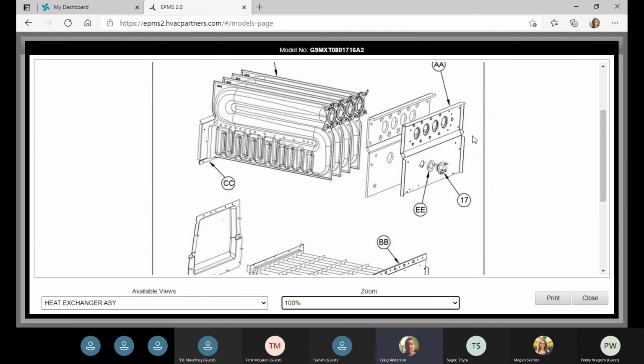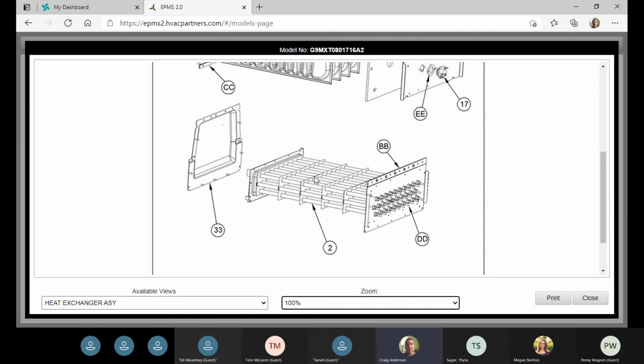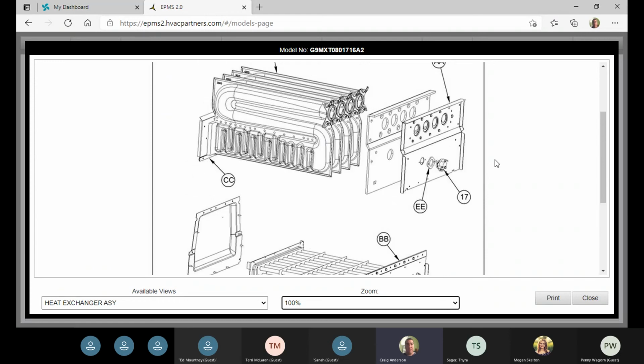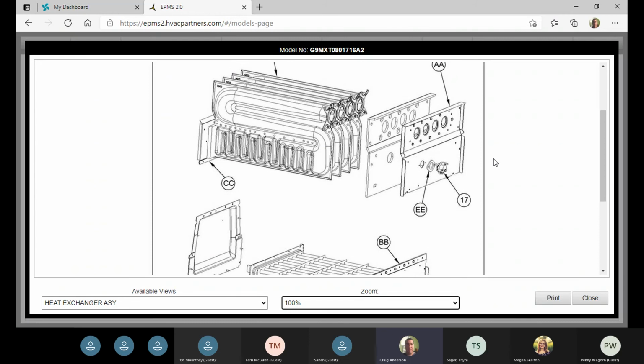There's some manufacturers that just send you a whole heat exchanger and away you go. This one here, if the primary failed, we can just order the primary. If the secondary failed, we can just order the secondary. So always take a look. In an inducer motor, sometimes you don't get a boot with it. Check your parts and see if you're getting all the parts you need with that, because the worst thing is getting to the job site and you're missing something.